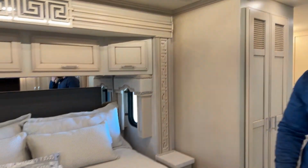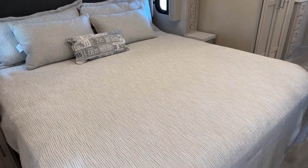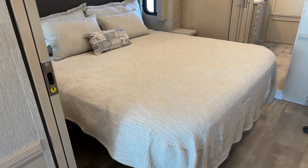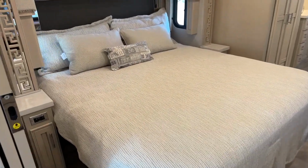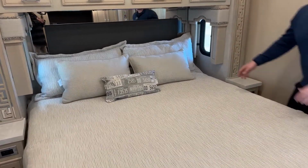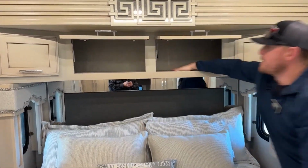Moving into the bedroom, another option we put on this coach is going to be the Sleep Number R5 Radius air mattress. So with Sleep Number, you can adjust how firm or soft it is side to side for the most comfort. It is a 72 by 80 radius corner king bed, with storage all the way across the top of it. I'm not going to open them all up, but nice deep cabinets.